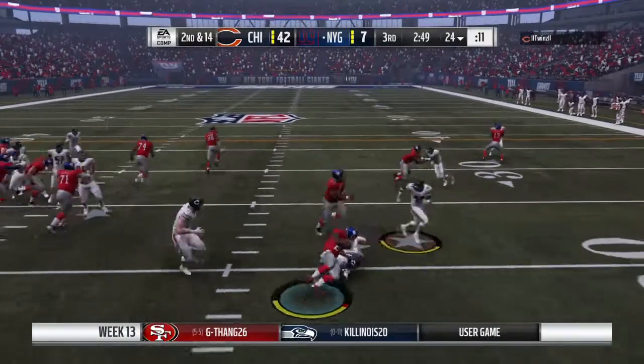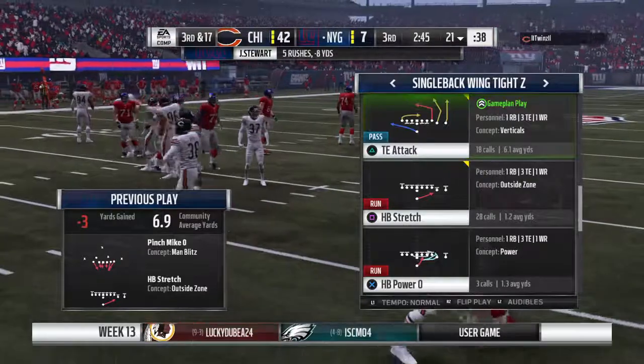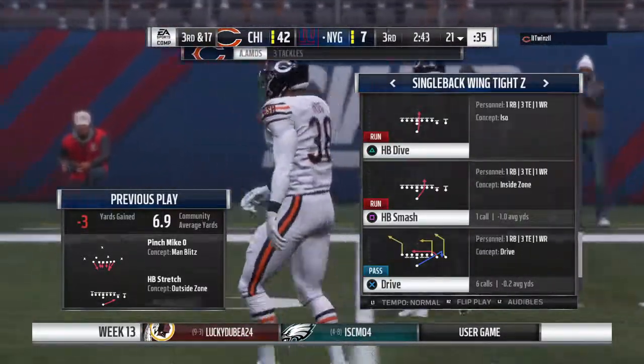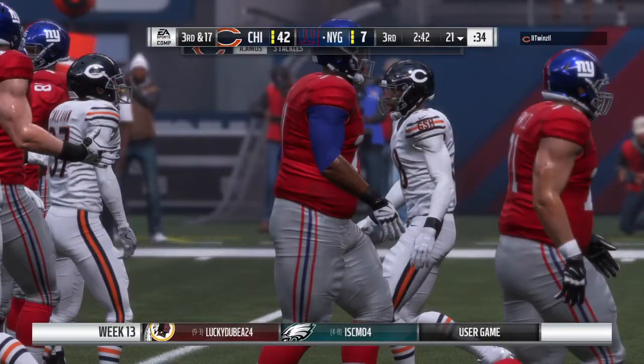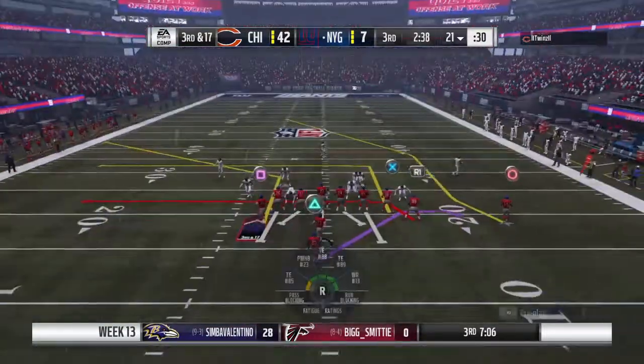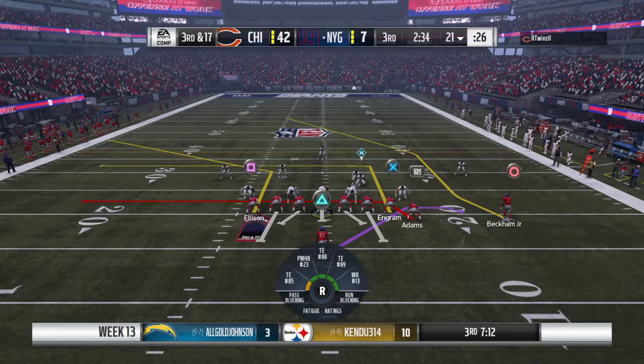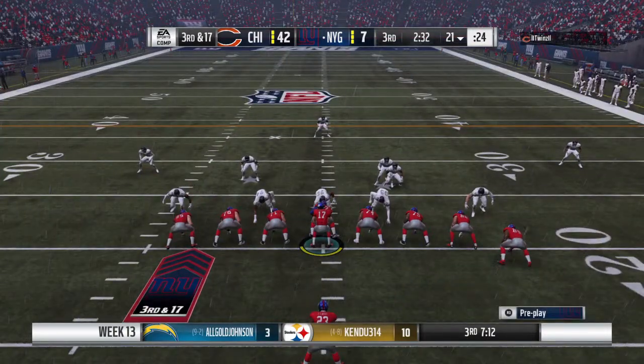They keep it on the ground again to Stewart. And forget about finding a lane. He barely had time to look up before he was planted in the backfield. That'll set him back with a loss of 3 on the play. And they're going to face an uphill battle here on 3rd and long. Here we go now. 3-19.